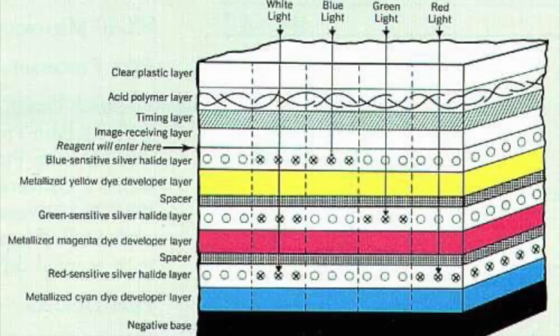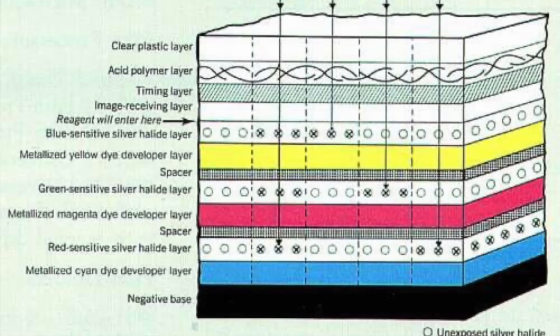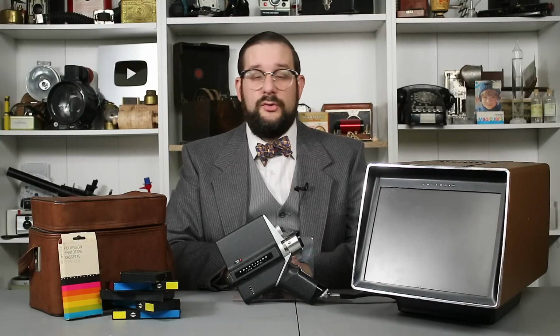Meanwhile, an acidic layer gradually eats through a plastic timing layer above the receiving layer, eventually reaching and lowering the pH of the reagent, halting the development process. This pH change also turns the white titanium oxide suspension transparent, revealing the developed image. However, neither of these systems was easily adaptable to home movie film.